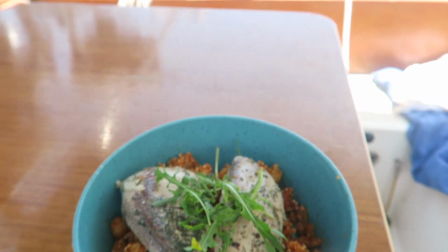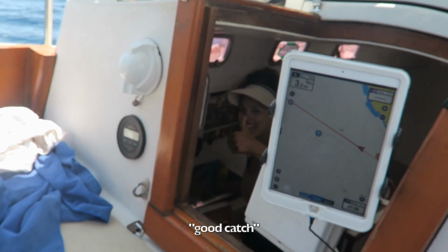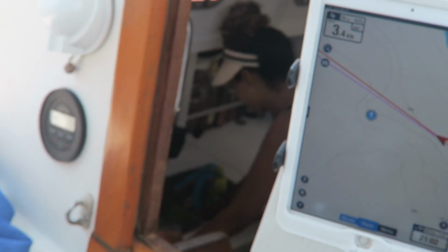Sabrina's delicious meal. Thanks, chef. Good catch. Who, me? Yeah. I'm a good catch.